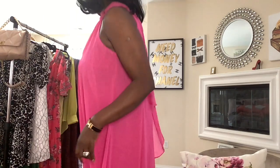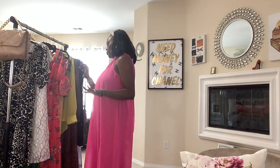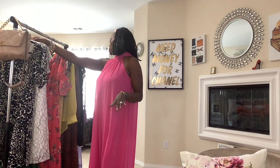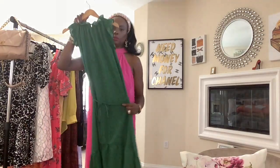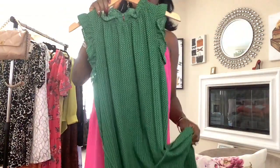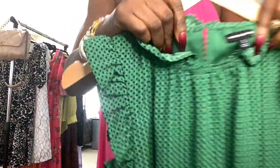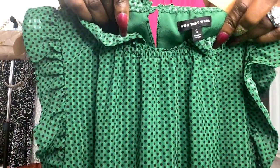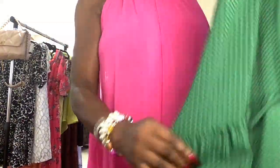Our next one will be, I think I will do this, a beautiful green Who What Wear. You guys familiar with this brand, Who What Wear, right? What size did I get in this? It says it's a size small. It's like a little high and low.